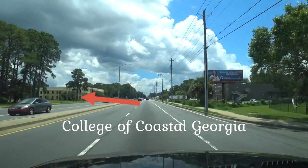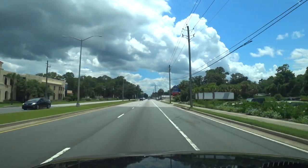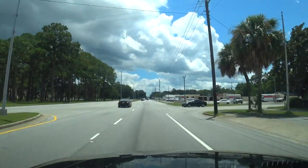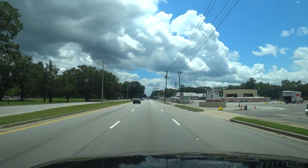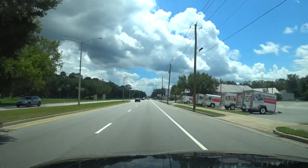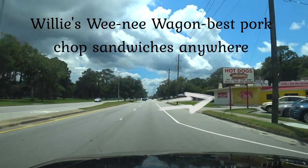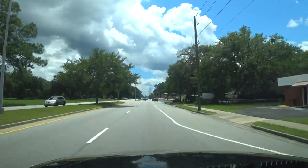On the left up here, we have Community College. Used to be Brunswick Community College, but I think it's something else now. Willie's Weenie Wagon, hot dogs. If you're ever in town and want a good hot dog, that's the place to get it.